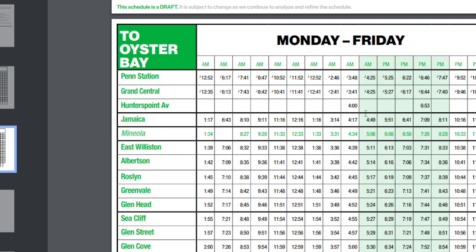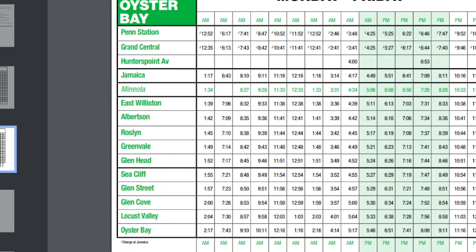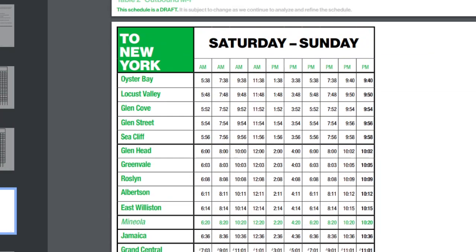Let's take a look at this. 4:25. So again, 1 direct train, just very limited service. Again, these eastbound trains stopping at Mineola are going to cause some weird switching issues. That's what I'm concerned about. When the eastbound train comes in, the westbounds will have to wait for it a lot longer than what they normally would. So at least I think that's, in theory, how it would work.